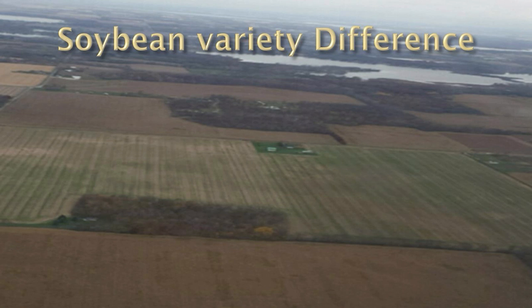What's interesting about the slide was the field was flown on all the same day, and the beans were harvested all the same day. And so there's a couple things to point out. You'll see the residue patterns. You can see the brown streaks. That's the residue spread pattern out of the back of the combine. And so you can see that the residue kind of does affect how these cover crops work.